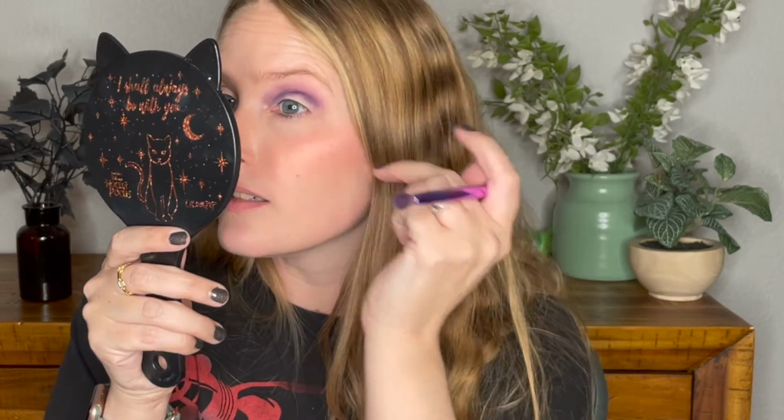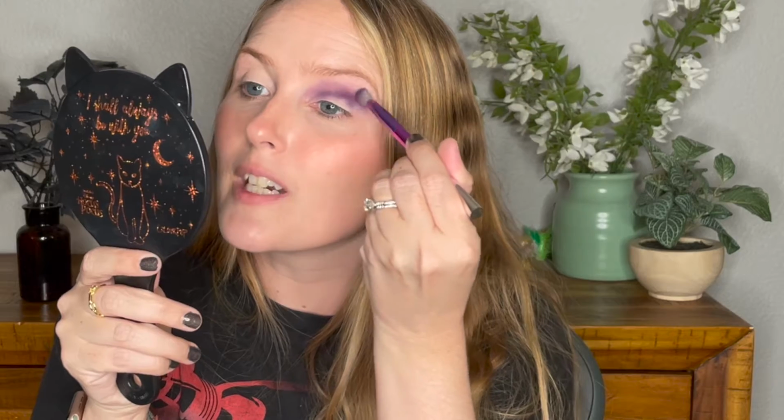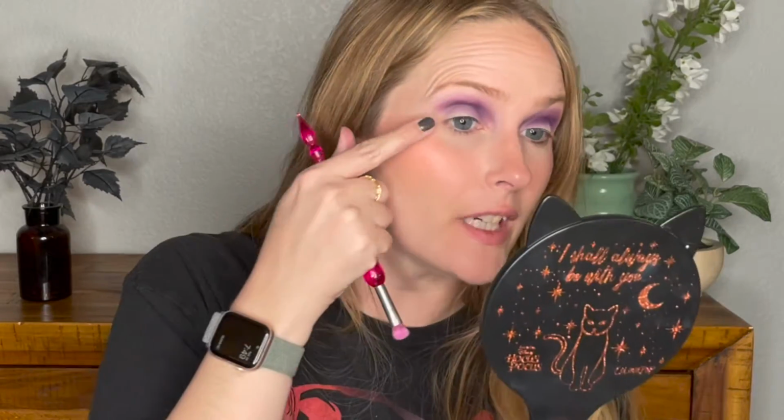Huh. So it's a little bit patchy. I'm trying to press it in a little bit more. It's the first color, come on, you can do it. Okay, that's a little bit better. I'm a little concerned now. That didn't go on super well. We're not off to a great start. Even on this eye, it is definitely a little bit patchy, but let's try a different color.